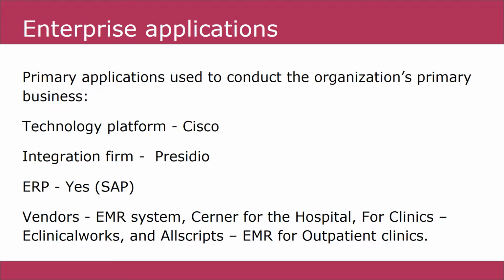For integration firm Presidio, the reasons why we use that is a leading U.S. network engineer firm with a major Memphis presence. It is selected to partner with Johnson Controls on major projects. It's the largest healthcare partner in the U.S. and is favorably positioned to provide Cisco-trained engineers in this market.